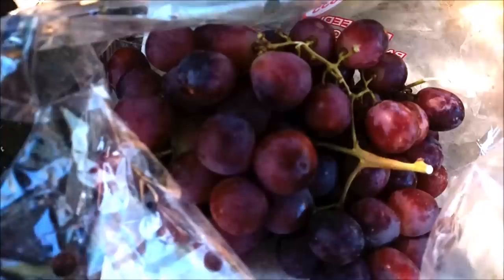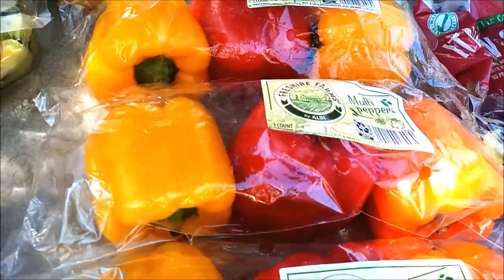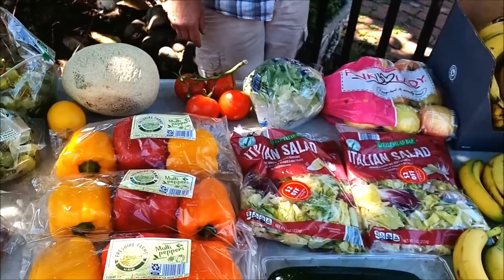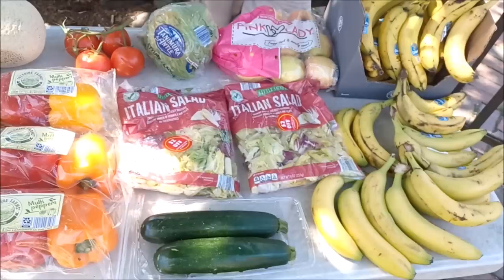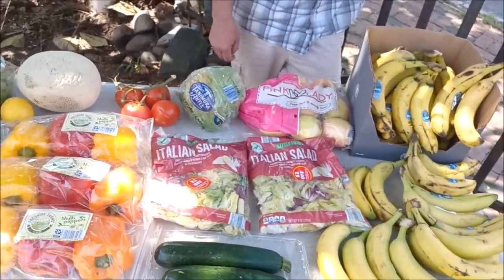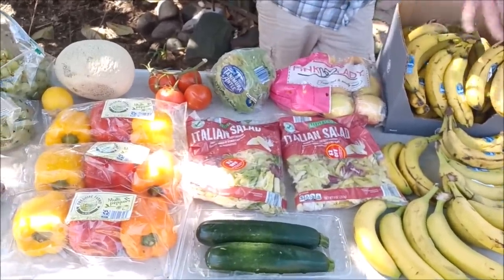We have grapes. Red grapes. And muskmelon, cantaloupe. A lemon. We have three bags of... wait, I have four tomatoes on the vine. There's the lettuce. We have two bags of Italian salad, and they look excellent. We have two really nice-looking zucchini. We've got bananas. Those are some decent-looking bananas. They are. I got a whole case of them.